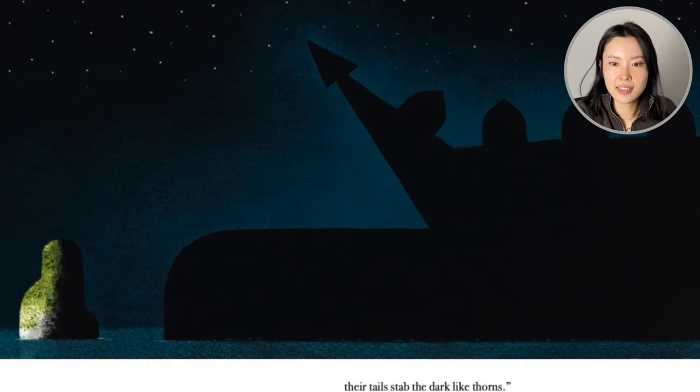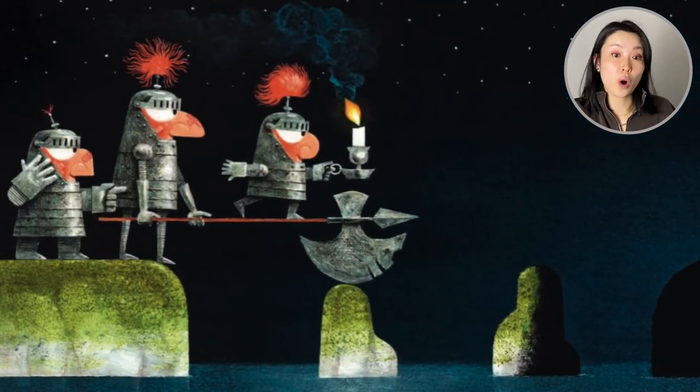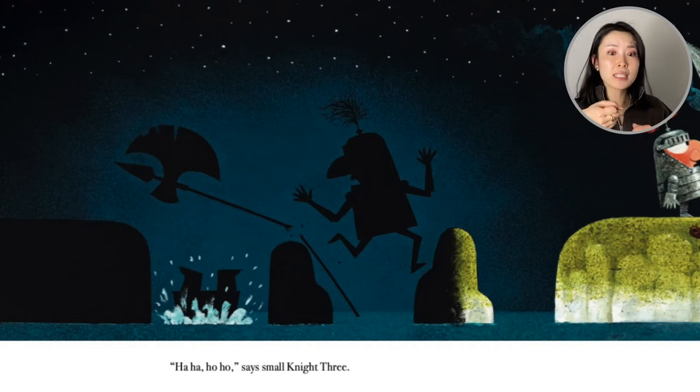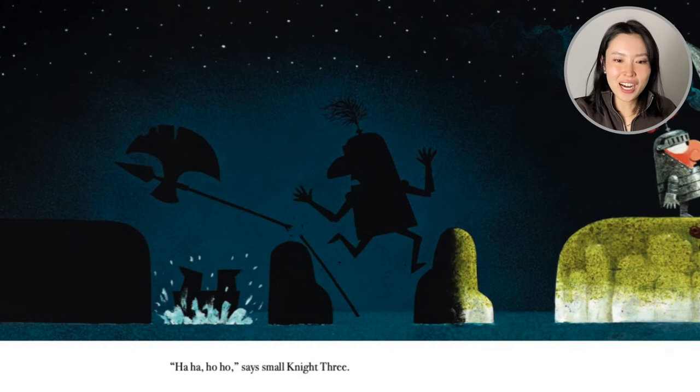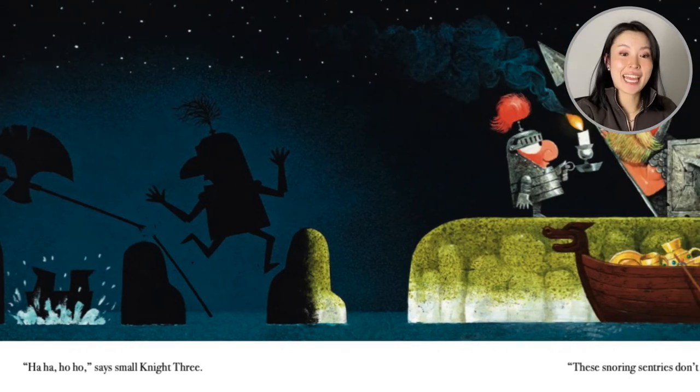Dragon tail? So, they're going to cross the bridge, but oh no, the axe snaps! Knight 1 falls in the water. Knight 3 shines the candle.